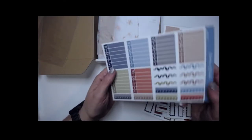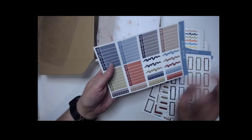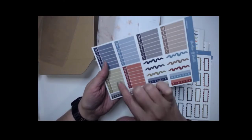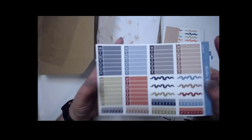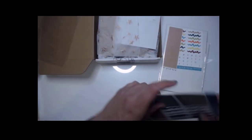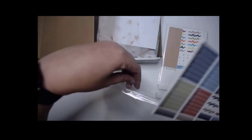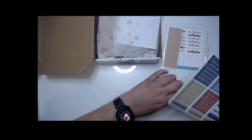And then you got these, and more squiggles. Bunch of habit trackers, and some of these weekly little things. Okay. So, cute. I like the colors.